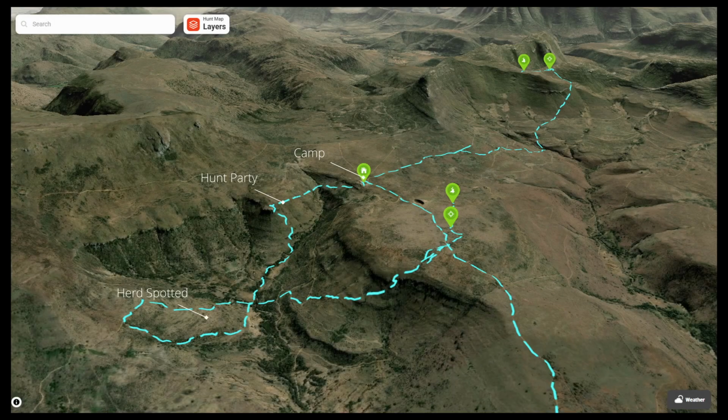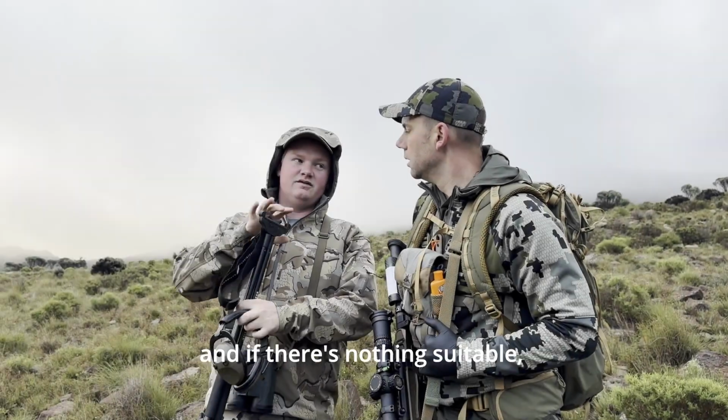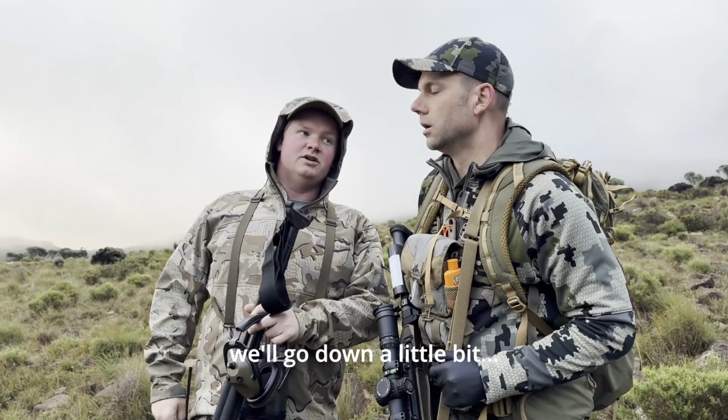Okay, so the reality is there's a group down below on a basin. There's another group up above. They're on a mountain a little bit, so we're going to look at both. Okay, we'll look at both. So I check the closer ones, and if there's nothing suitable, we'll go down the mountain.